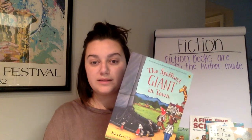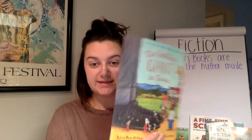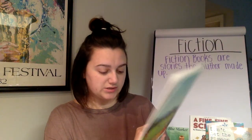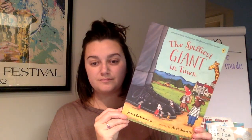It's Miss Murphy. I'm here to read you a story today. This story is called The Spiffiest Giant in Town. That is the title of this story. It is written by Julia Donaldson and illustrated by Axel Scheffler. So Axel drew the pictures and Julia wrote the story.